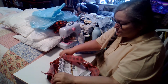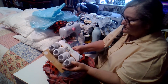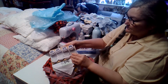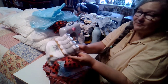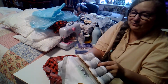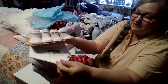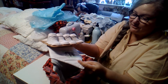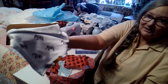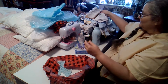Oh my goodness gracious. Look at these little booty shoes. Oh my goodness, look at how sweet this is, you guys. Little elephants. It's got little elephants and little stripes. And it's got a little elephant bib. Oh, they're Lila and Jack. These are so nice. And a little elephant. Those are so nice. Really nice.